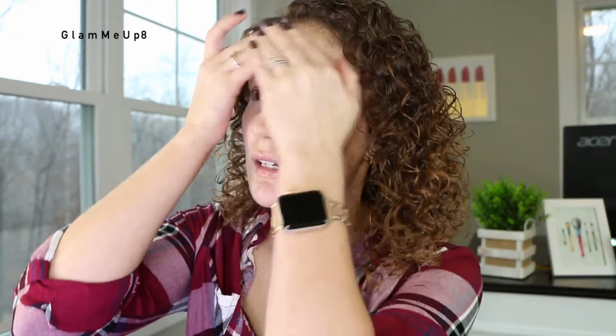This is the Urban Decay All Nighter Face Primer, and this says it's a long wear foundation grip and it helps smooth. So I'm gonna actually be using a powder foundation. So I want to make sure that my powder foundation has something to stick to. So I'm just going to apply this to any areas that tend to get oily for me.